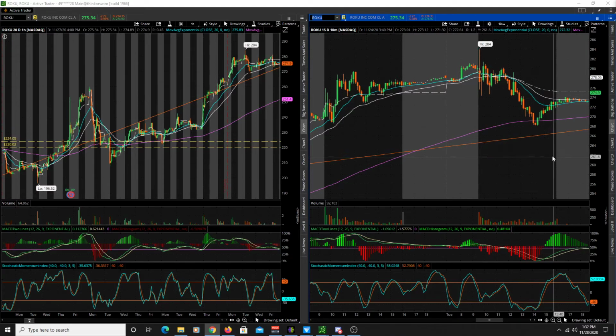That's so far out of the money, because at that point in time it's 275, and 260 is way down here. It's so far out of the money. It is what it is. But Roku did drop quite a bit, so I went from 83 cents to $1.76 on this push down, if you held all the way through.